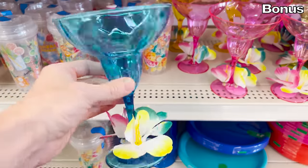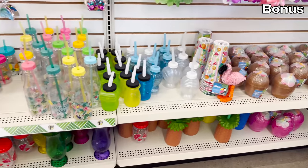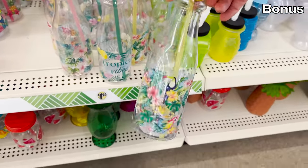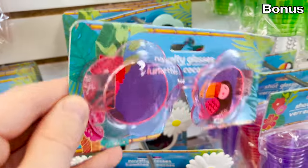Now it's time for the summer-themed bonus section, beginning with the margarita-themed cups, the wine glasses, and countless other beverage vessels, all $1.25, including placemats, plates, decor options, and glasses.